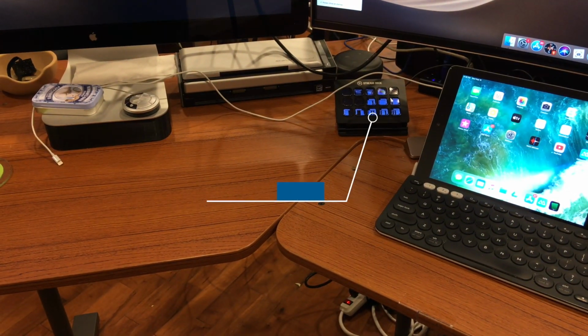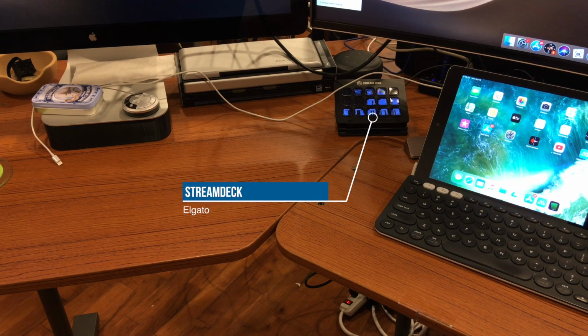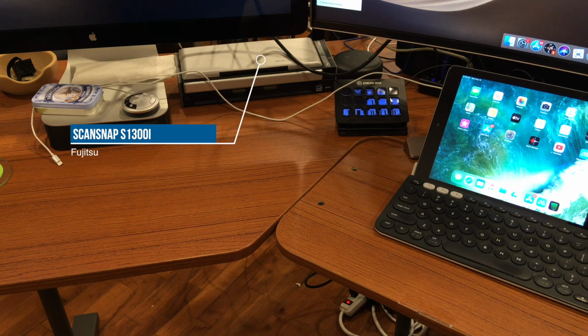the Stream Deck, and I have that set up to do very rapid window movements, to be able to put windows in thirds, put them on one screen or the other screen, and I use that a lot when I'm doing research. And I also have it set up to give me a pile of Final Cut keystrokes. I have a ScanSnap sitting behind that. That's a little scanner, and it allows me to quickly scan in documents if I need.